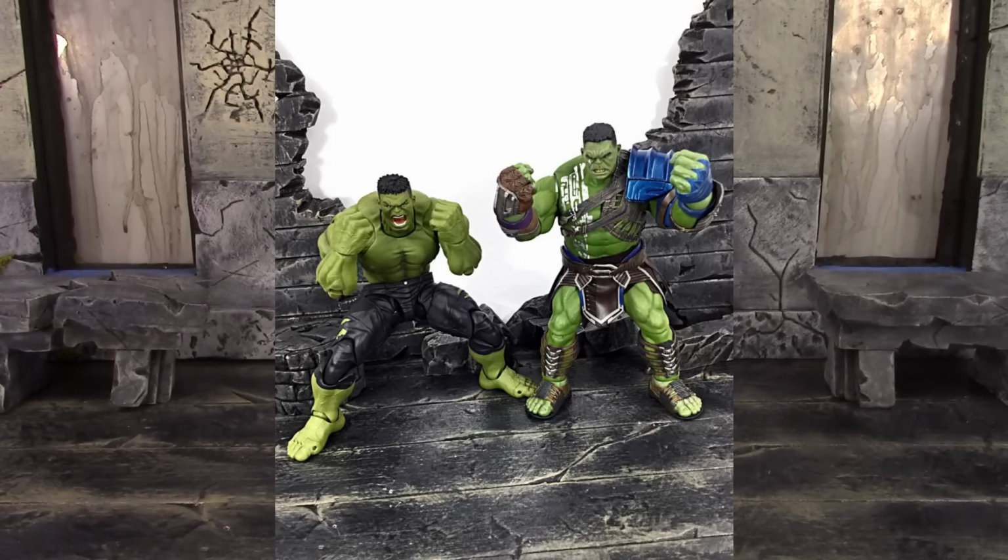If you like the figure, more power to you. I'm glad that you like it. And if you like some of the other figures that I have on my list, more power to you. Again, I'm glad that you like these figures. Personally, for me, they were disappointing. I'm not saying they're the worst figures ever made. Well, maybe the Gladiator Hulk, but I guess these figures did not exceed my expectations from seeing them in the promo images and then getting them in hand.